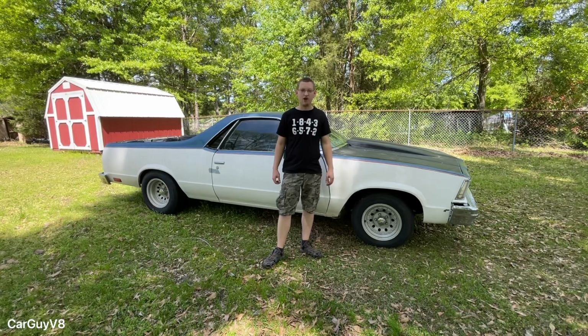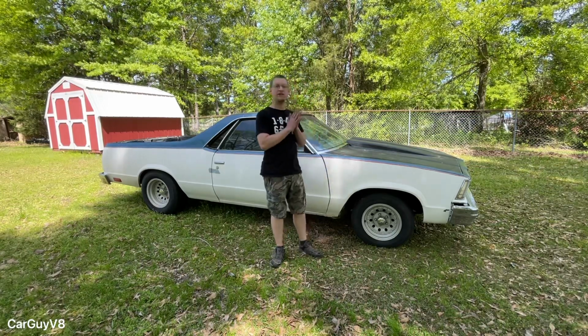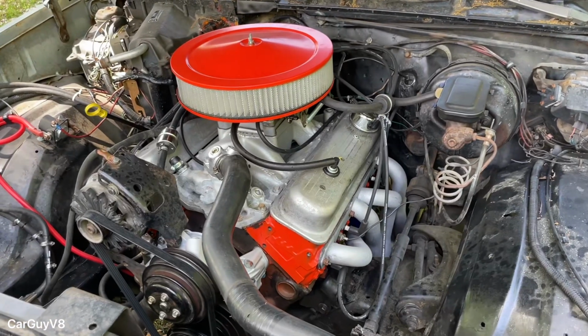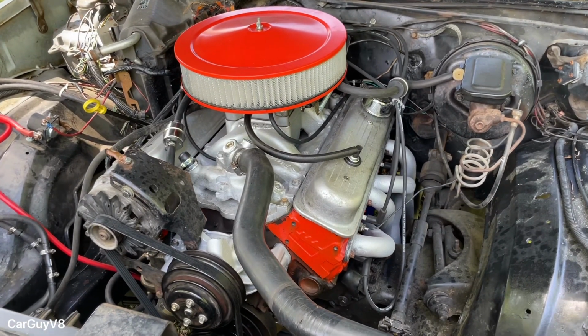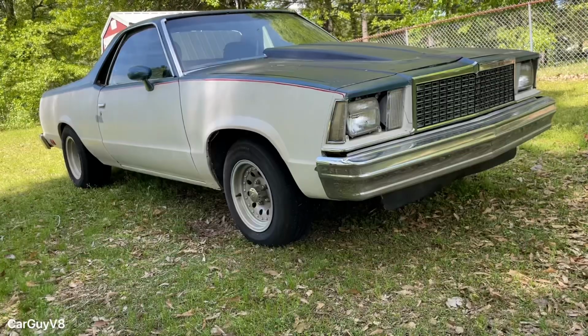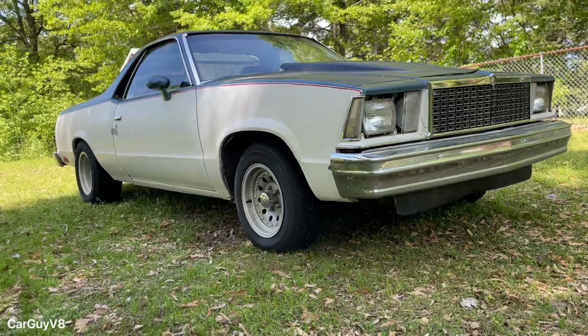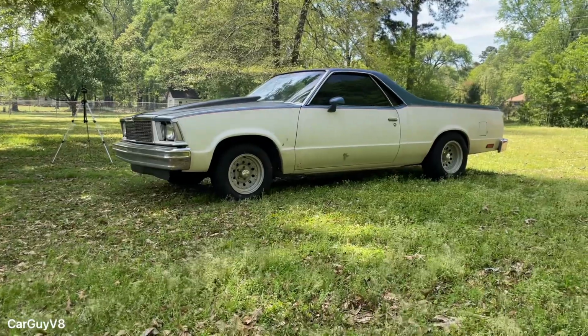What's going on, everybody? Car Guy V8 here, and I'm quite excited for this video because last week we put in the 383 stroker, a little Vortec headed, mild cammed 383. It's nothing crazy, but it's now in this lightweight El Camino 1978 model. And so today we're going to do a straight up cold start, and drive it around, and see how it does.